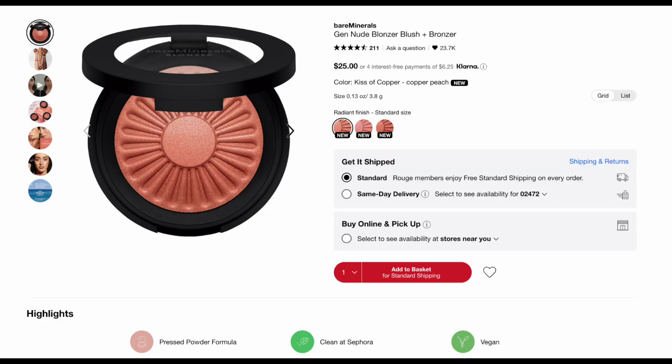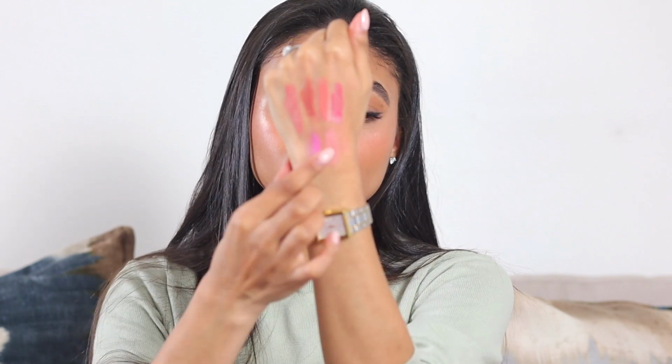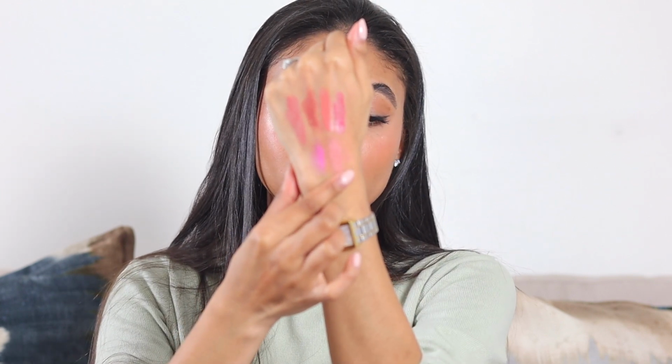This is the Bare Minerals blush and bronzer duo kind of thing, and it's the shade Kiss of Pink. I think this is the lightest of all the shades, and this is just so gorgeous. I'm actually wearing this on top of the shade Magic Hour from Tower 28 today. It has a very similar tone to the Tower 28 blush, and it just melts into the skin. It has a slight sheen to it. It's just so pretty. I'm really impressed with this blush.